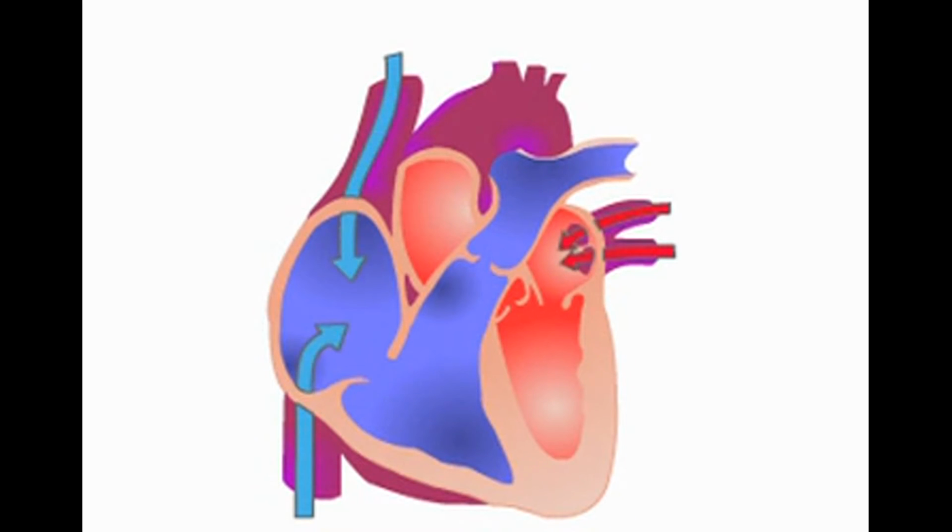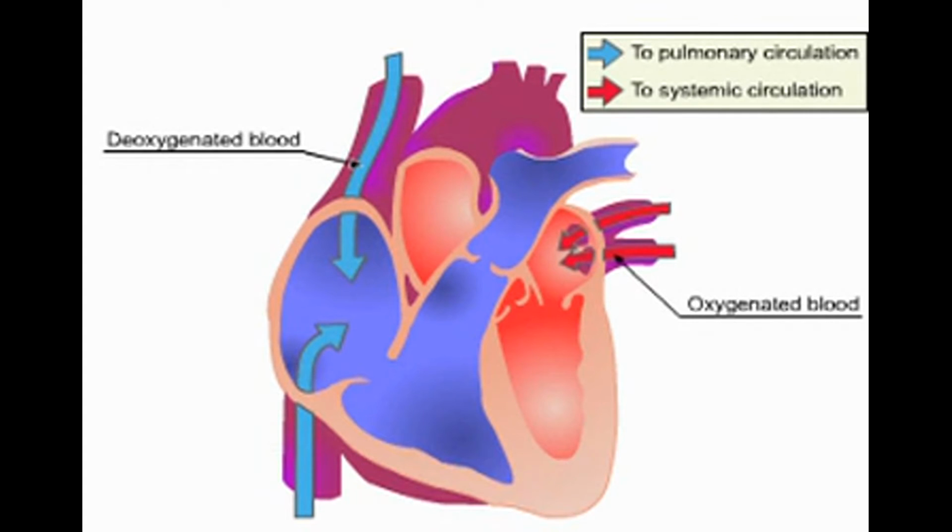The cardiac cycle begins when blood fills the atria. The right atrium is filled by veins that carry deoxygenated blood from the body, and the left atrium is filled by the pulmonary veins which carry oxygenated blood from the lungs. The atria are now filled with blood, while the ventricles are relaxed. Some blood flows passively from the atria to the ventricles at this time.